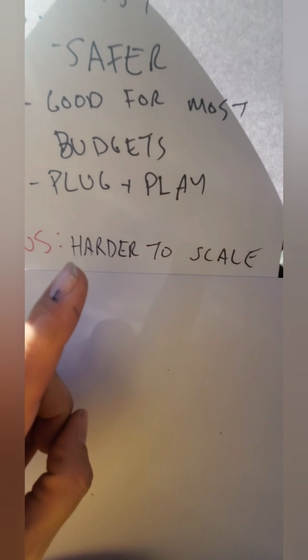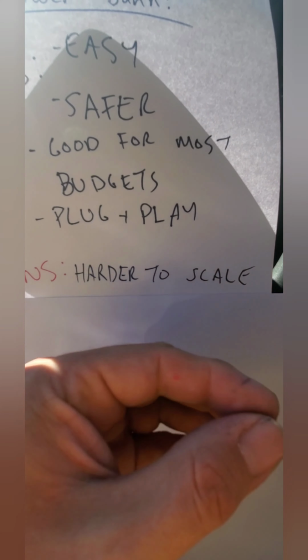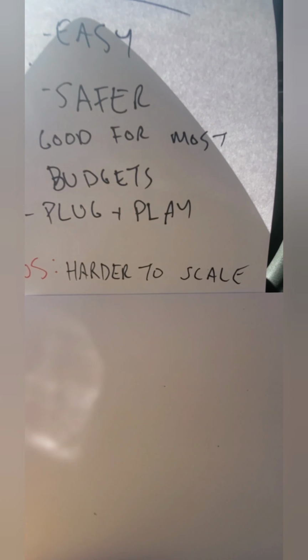Cons, harder to scale. My system does most of what I need to. I can run my full gaming PC when there's enough power and enough sunlight to do it. As far as I know, there's one brand of battery banks that lets you connect them to each other, but for the most part, you get what you pay for.